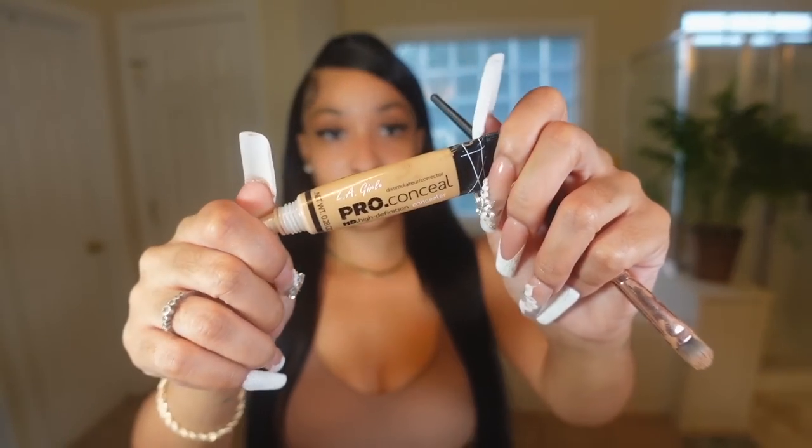So then to carve out my brows, I'm using the OG product, y'all. This is the LA Girl Pro Concealer. I don't think this product will ever go out of style. Like, this is a product that everybody will always love. I don't know the exact price of this, but I know they're super cheap and they work really good.